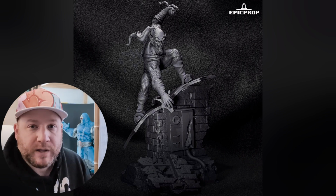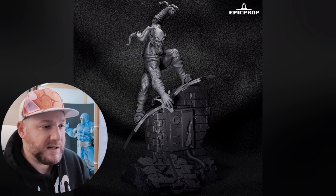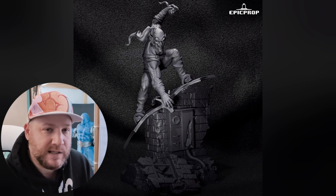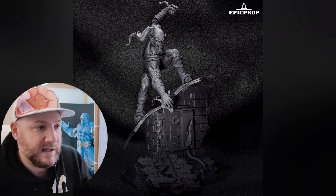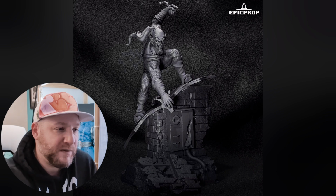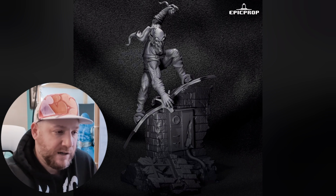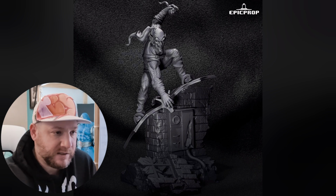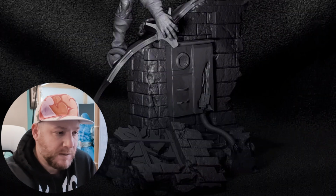I'm going to just quickly go through these because they're not the greatest images, but I do think the sculpts look fantastic, and I do like the concept overall of all the villains that they're doing, as well as the heroes. So we have Green Goblin on top of his glider, kind of crashing on top of some type of building. Looks like maybe a chimney or some type of smokestack.